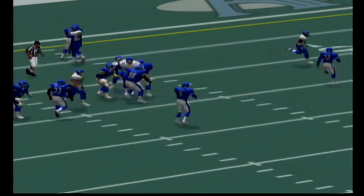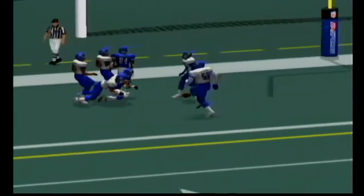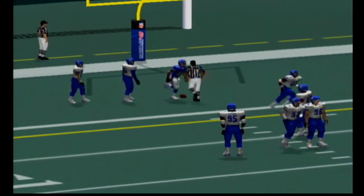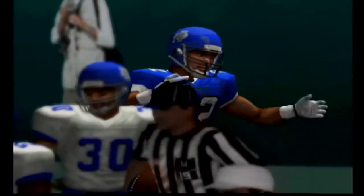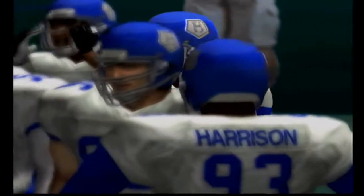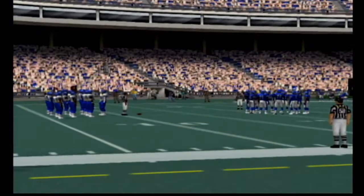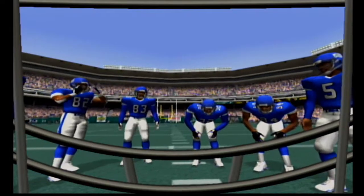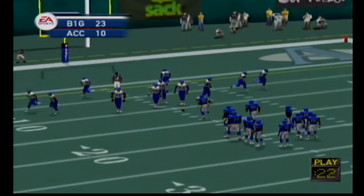Looking to throw it with the pass. What a stop. The defense remained focused, and they're making it hard on this team to come back. I right 20, cross on 2. Ball on the 12-yard line.